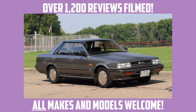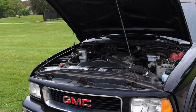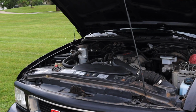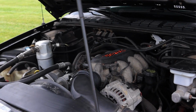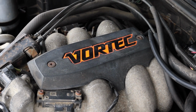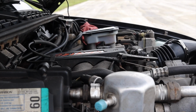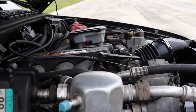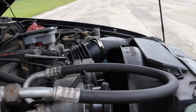But let's get back to that 4.3 liter Vortec 4300 under the hood. Well, this chassis of vehicle, mainly the Blazer and the Jimmy, only ever came with the 4.3 liter. The S10 could be found with a smaller 4-banger, but this only got the V6, and I like it. It makes a good solid amount of power. The 4300 is a very reliable engine, and so you can't really go wrong with it.